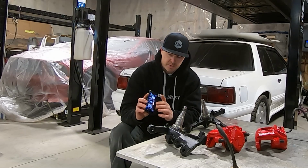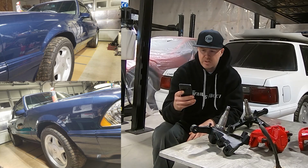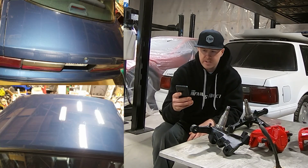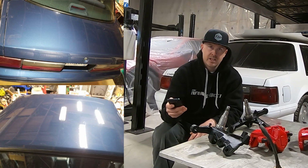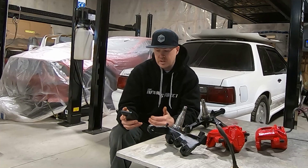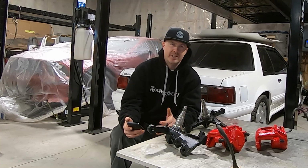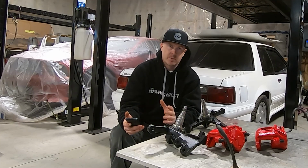And then he proceeded to send me a bunch of pictures. The story goes on this car is that it is, like I said, original 5.0, 5-speed. It's been in Georgia its whole entire life. And I actually pulled a Carfax on it, and I was really surprised at how clean the report was.